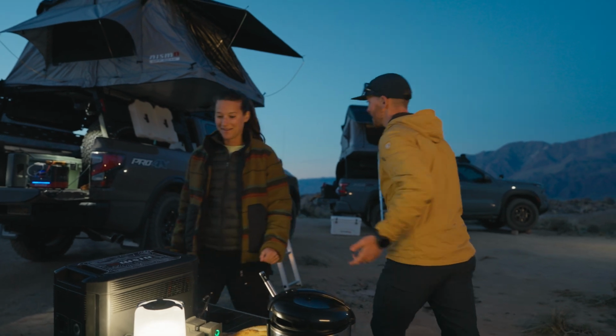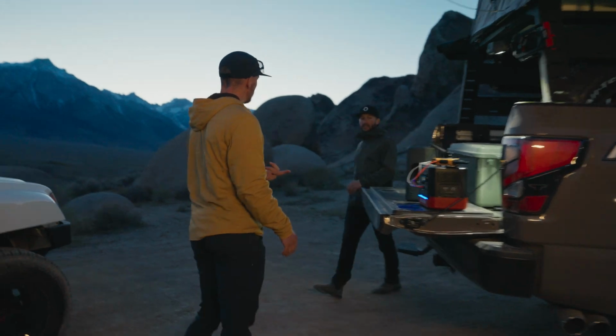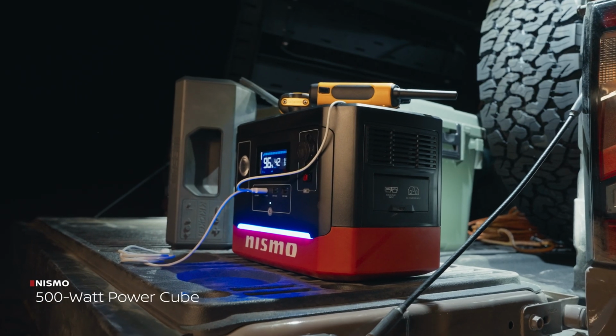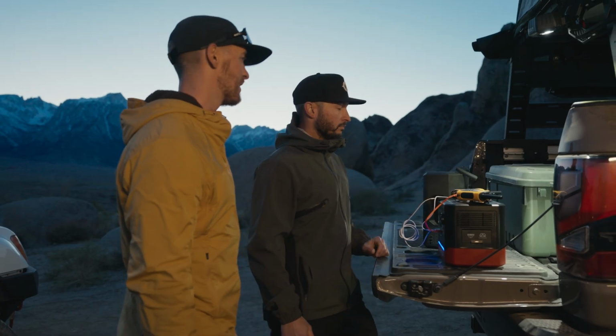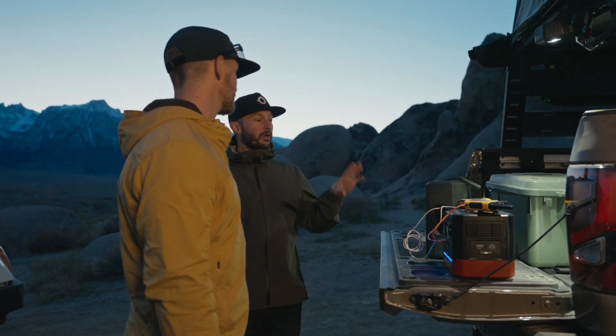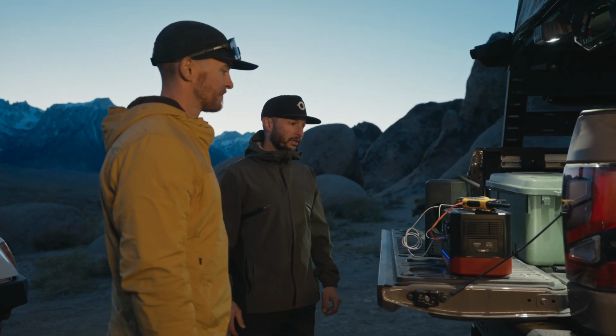Yeah, definitely. And then over here, we've got the smaller guy. Jake, what is this one? This is a 500 watt cube. This is our accessory cube. Yeah, nice. This is perfect for the smaller devices. We got the radios going, plug in the phone. Might need that tomorrow. Gotta keep all the important necessities charged. Yeah. Bluetooth speaker, maybe get some music going. Gotta keep the camp bikes.